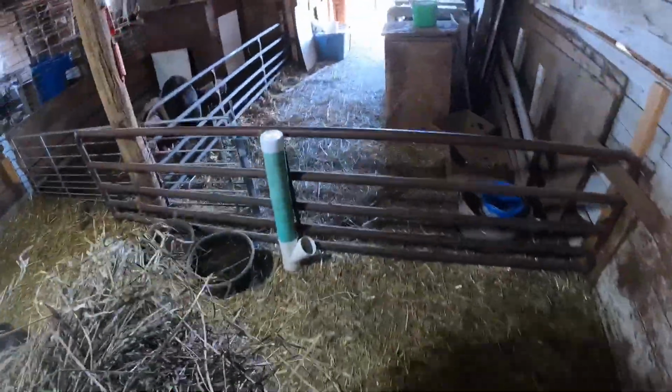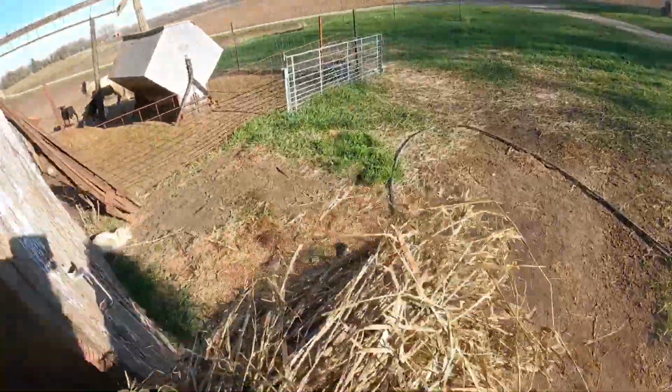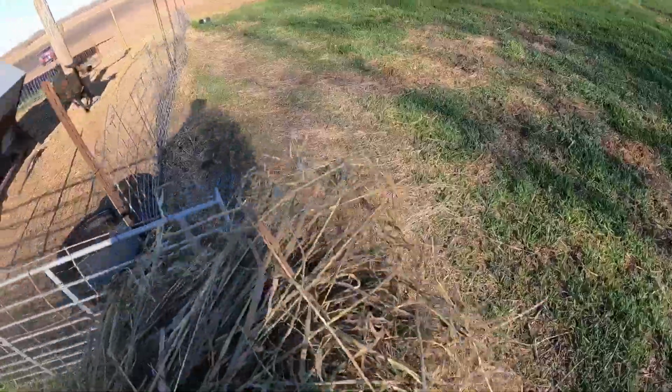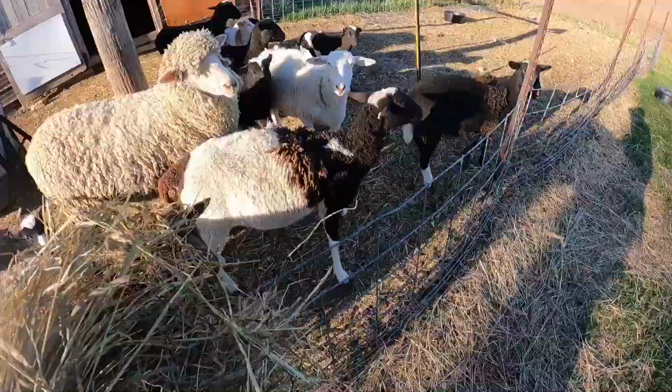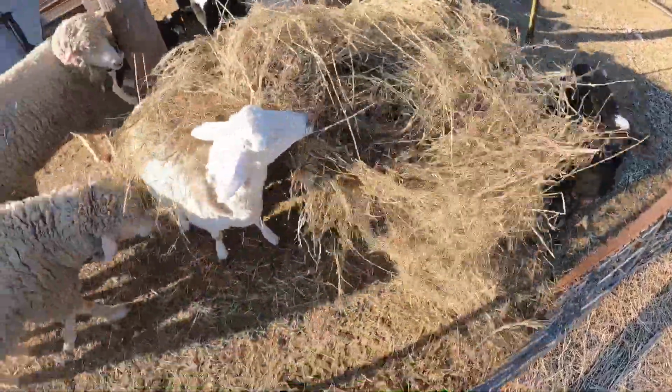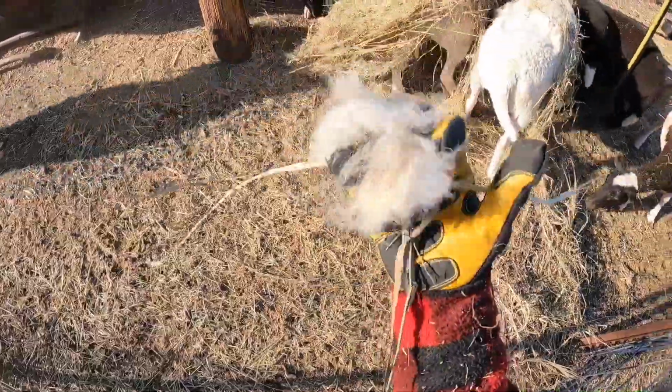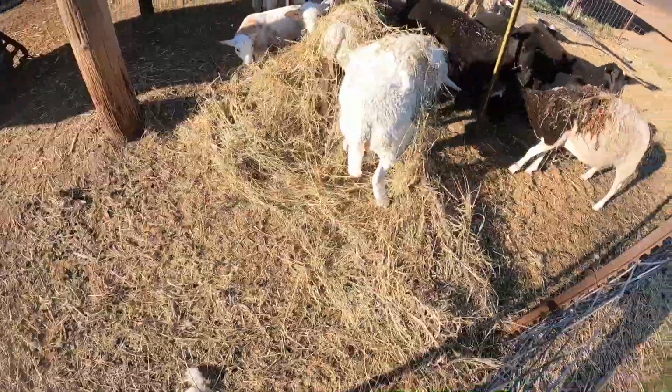Snowy. Snowy there, she is a quarter pygmy goat. That was the first goats I ever had. Started with pygmies probably 10 years ago. Oh, Eva. That's just crazy how her hair just sheds like that.